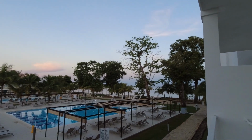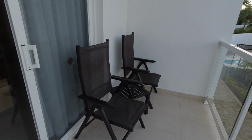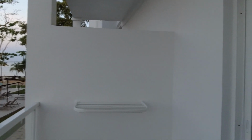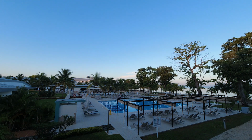Alright, let's move away from the inside to the balcony. Our balcony had 2 comfortable chairs, a table, and a rack to hang any clothes or towels to dry. From our room, we had a view of one of the pools and a partial view of the beach.